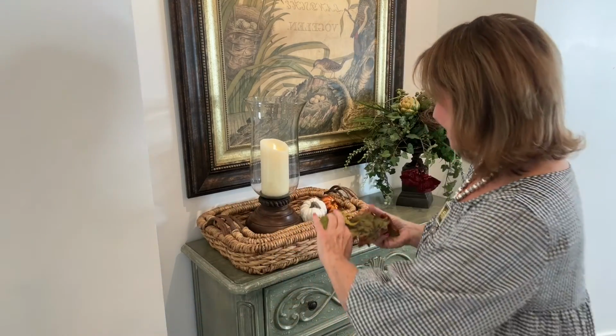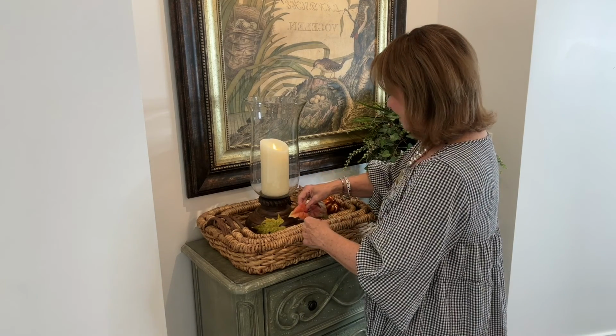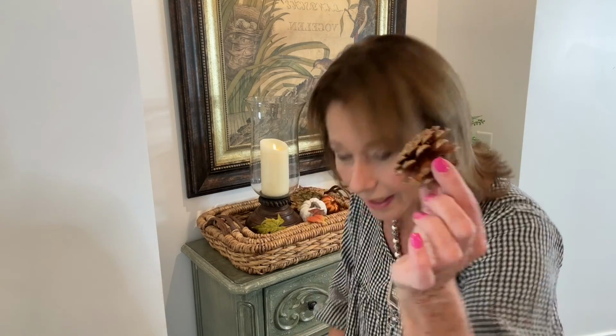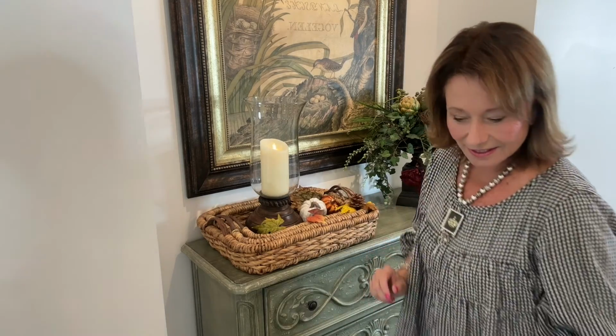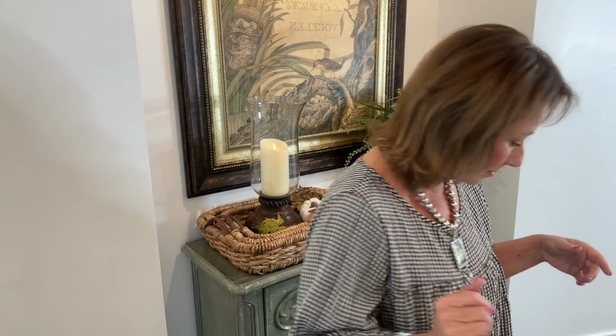I just showed you in another video, I save all the leaves. So I got quite a little handful here of leaves that have fallen off of wreaths or something. So I'm just gonna sprinkle them around like they fell off the tree. And I found a pine cone, and I have different color ones. So that really makes it feel like I'm outside. I love that. Well, I got about four more leaves there. I'm gonna save it till after I put the last big piece on.